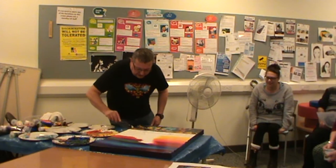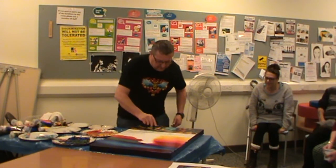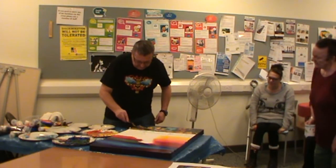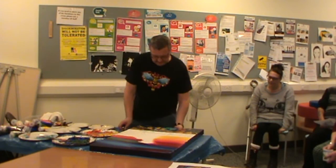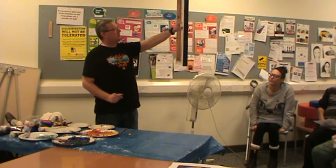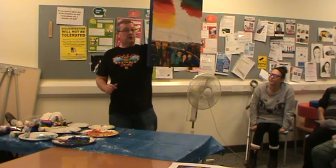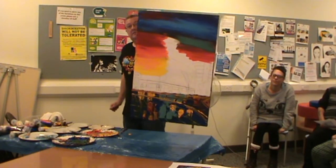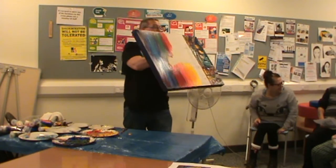What I do is try to do a modern twist on Lowry, but in my style. That's what I kind of do in a modern way. So that's the ground I've done now. I've not used any whites or blacks yet. I'll do them later. That's for the camera, if you can see that there. Orange at the side.